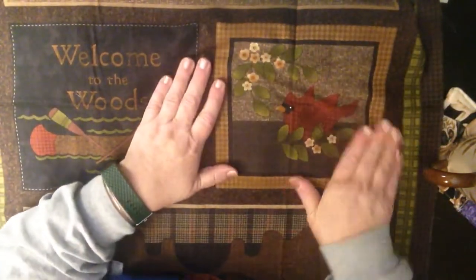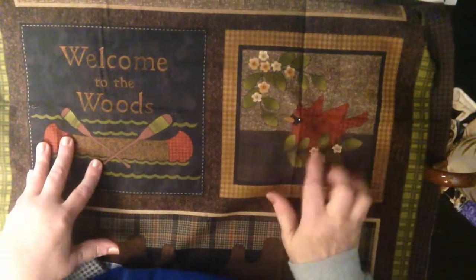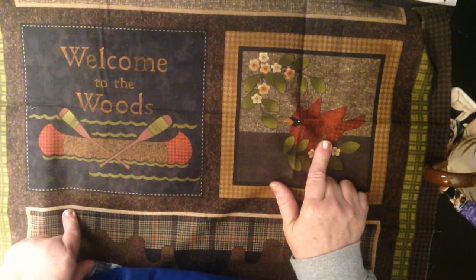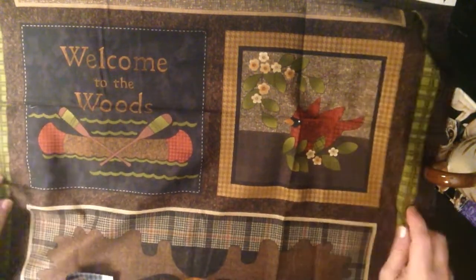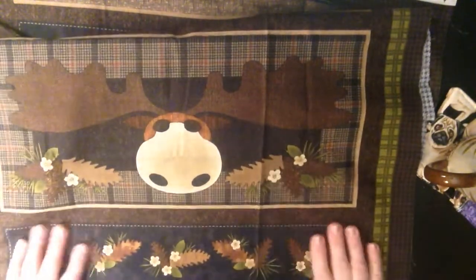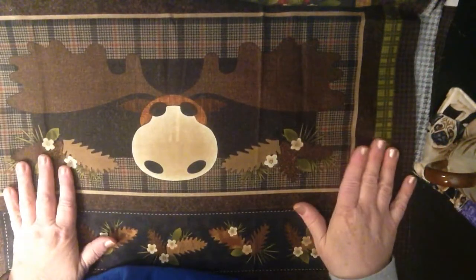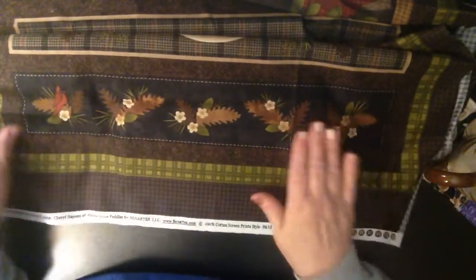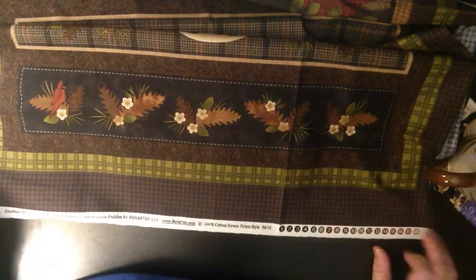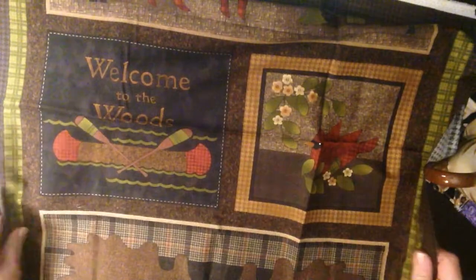All right, let's move. Oh my goodness, look at that. I'm so excited. Look at this little cardinal over here. Welcome to the woods. Oh, I absolutely love this. This would be so perfect in my house. I just don't know what to do with it yet. So I'm going to wait for Vicki to come out with some fun ideas to share with what she's going to do with hers. Maybe a wall hanging would be beautiful. Look at that, how cute. And then down here on the bottom, we have another little strip with, again, that beautiful little cardinal. Oh my goodness, I love this. I don't know what to do with it.